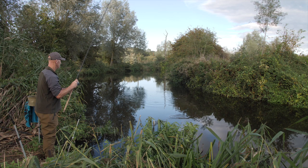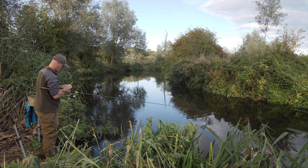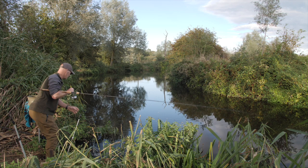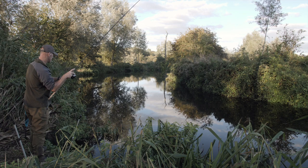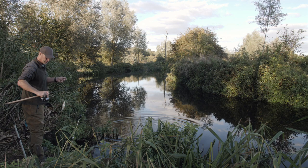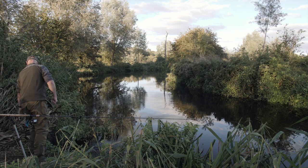Another roach. Right down the throat. A small one again. Well, they're still coming. Top lip, that one. Good fun. Only small roach, but good fun.